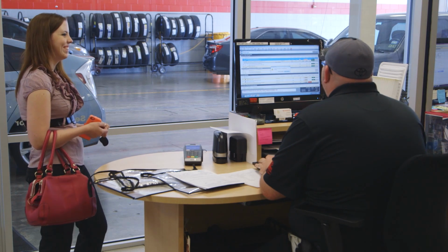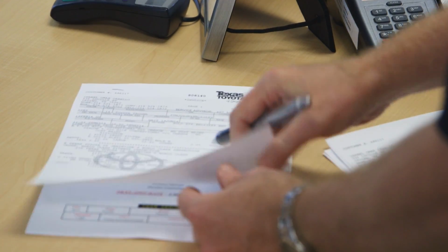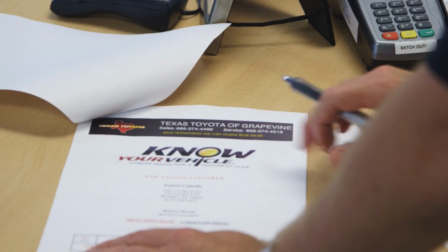The clients just love this AutoPoint system. They'll tell me this is the best thing I've ever seen. Nobody's ever shown me a report like this. It makes it to where I can look it all over, and when I leave here, if I didn't get everything done, I know what I need to do when I come back next time, and I know what it's going to cost me.